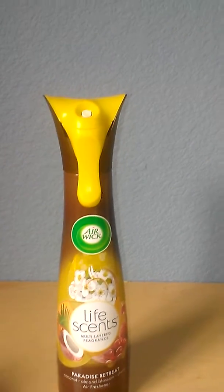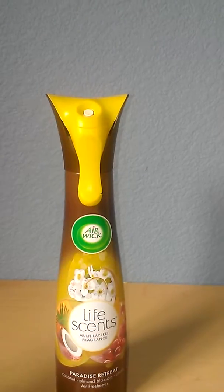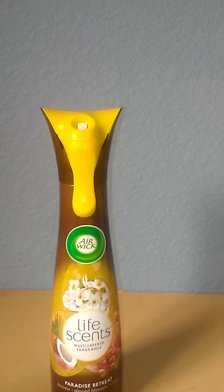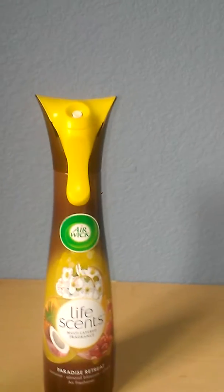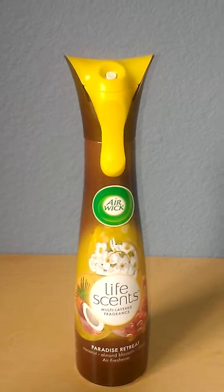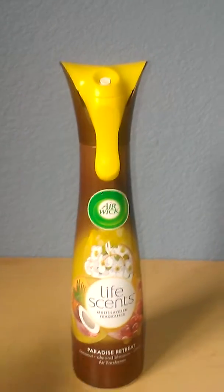But yeah, I really would recommend this to anybody who likes those type of scents. Definitely check this one out at Walmart. This is the first time I've actually used an Airwick Life scent, and I'm really impressed. So I do recommend this. I will probably be trying other scents in this same line in the future.